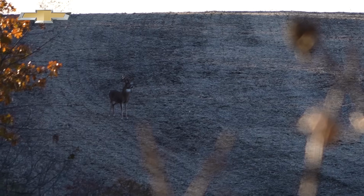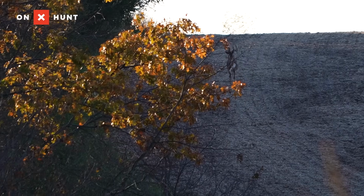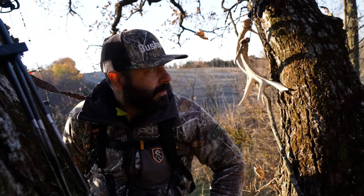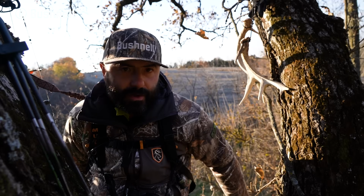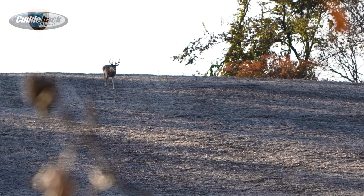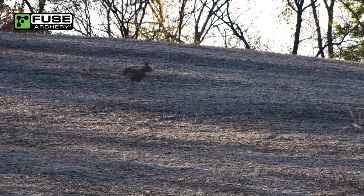Looks like he's watching the houses. That's pretty awesome to see him. He is a huge deer. We actually had an 8-point come right down along the creek, and he was looking down at him. He kept looking over at the houses. Sometimes the guy that lives there is out and about in the yard, and that'll spook the deer a little bit. I hope that's all it was.